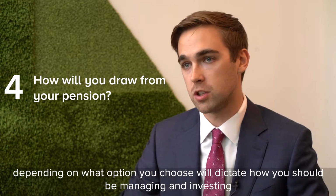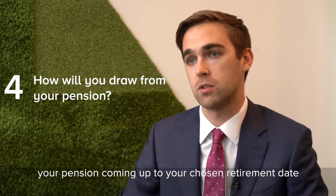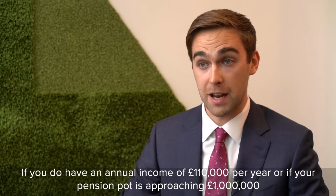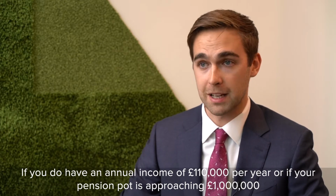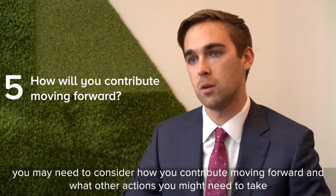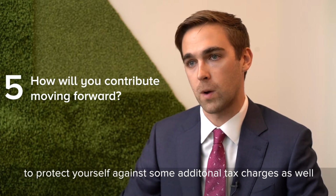Depending on what option you choose will dictate how you should be managing and investing your pension coming up to your chosen retirement date. If you do have an annual income of more than £110,000 a year, or if your pension pot is approaching £1 million, you may need to consider how you contribute moving forward and what other actions you might need to take to protect yourself against some additional tax charges as well.